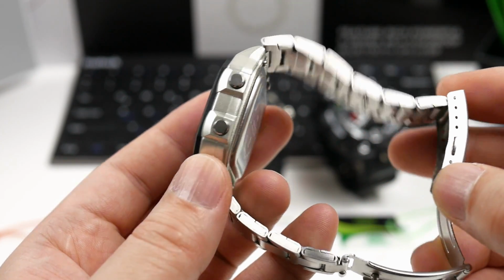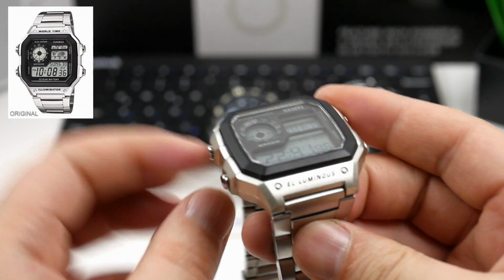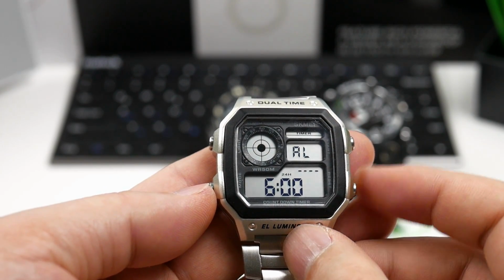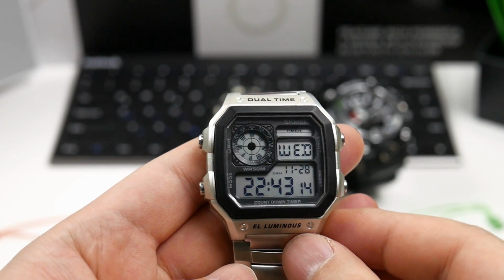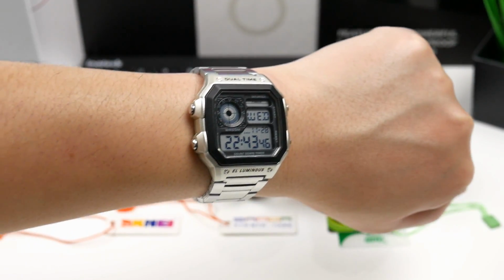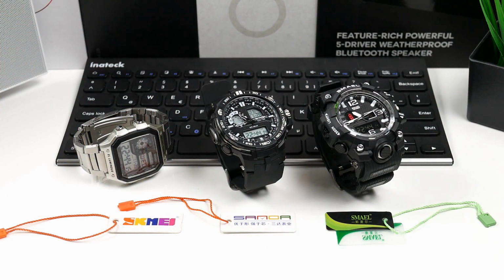The watch looks almost like the original Casio AE1200, but without the map in the corner, so it's easy to spot the difference. It shows time in 12 or 24 hour format, date and day. It has light green backlit display. And besides the time, we also have an alarm with snooze and hourly chime, stopwatch, dual time, countdown time, and that's it. For the price, it looks cool and has all the basic features that you need through a day. Here the watch on my wrist, not the biggest, but the size is fine. Okay, so let's put this back again and let's have a look at the next one.